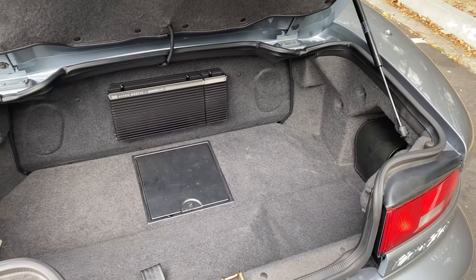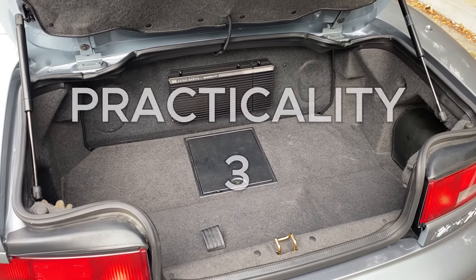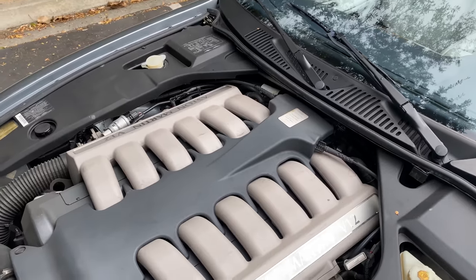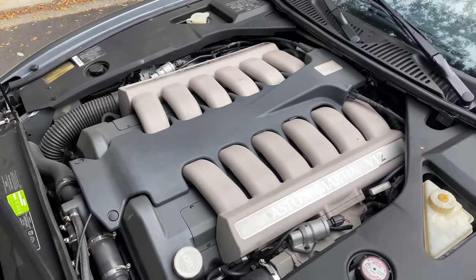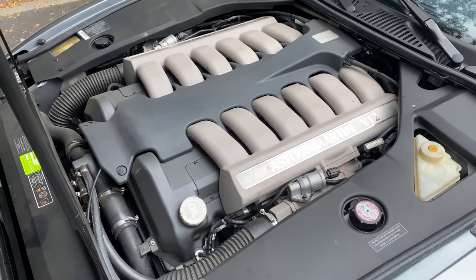Practicality is fine, most 4-seat cars get a 4, but those back seats are just so small, I have to give it a 3 out of 10. Finally, value, and these offer handsome styling, V12 power, a convertible top, a manual transmission, all for around 30 grand. It really is a bargain if it stays reliable, and it gets a 7 out of 10 for a total daily score of 24 out of 50.